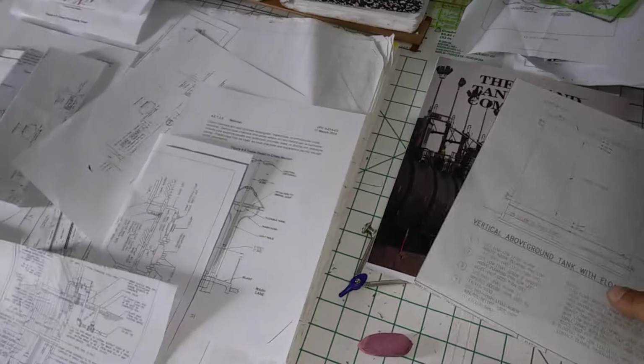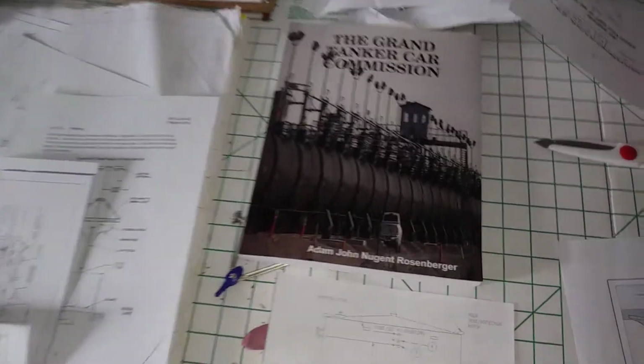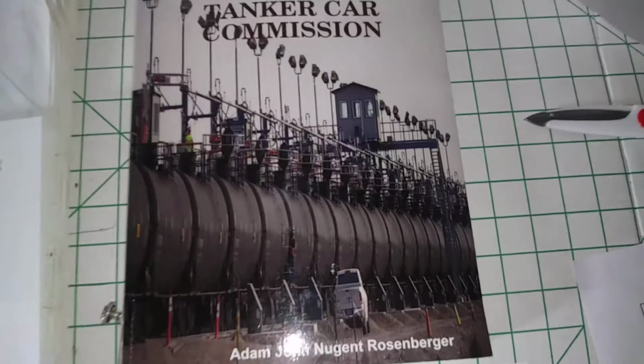Alright, that was a quick little video. Remember, we might be getting our water from an above ground storage tank. Check out the Grand Tanker Car Commission.